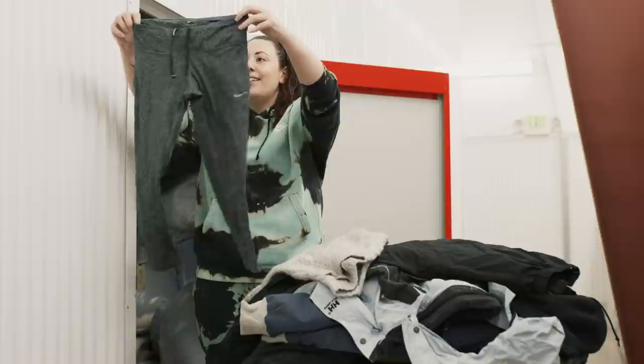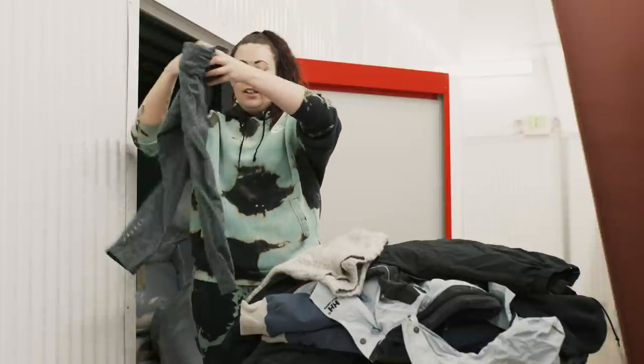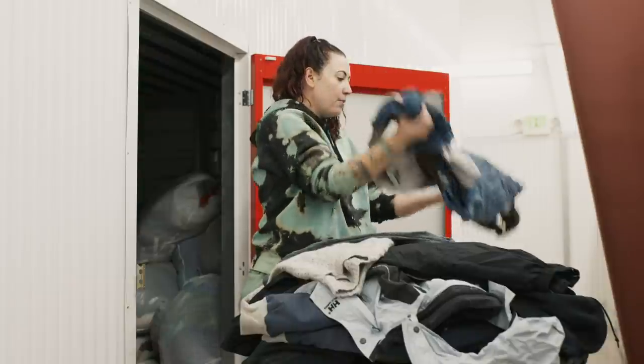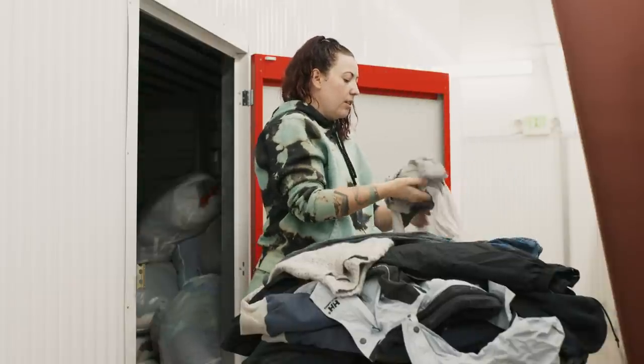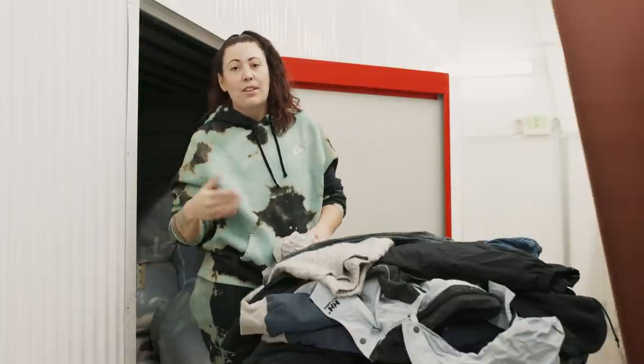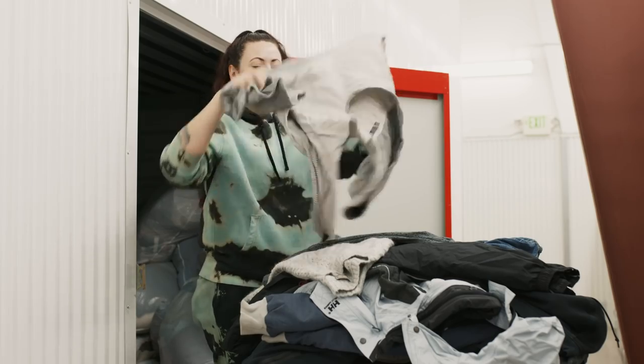Ooh. A pair of Nike leggings. Nike dry fit running leggings. We usually sell those for like 15 to 20. God, there's so much money in these storage units. In this one that I actually put the stuff into that I knew was money that I've let sit.